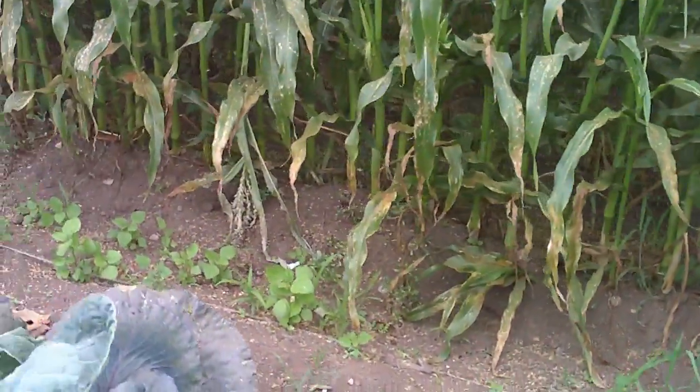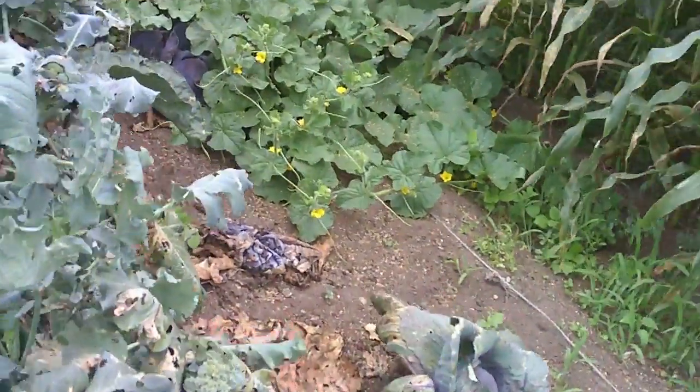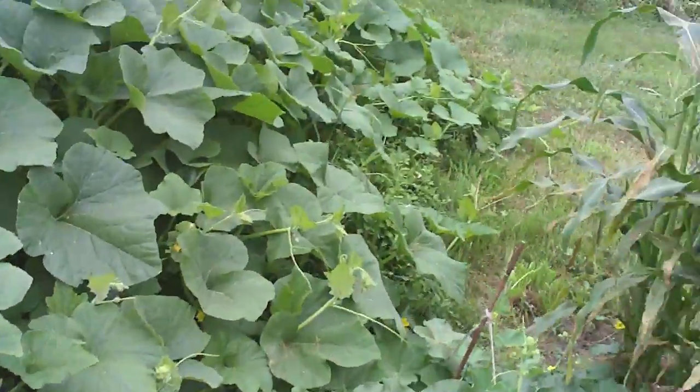The cabbages are just about ready to be harvested, the white ones. The reds aren't quite as big. We've got the Brussels sprouts here. The broccoli's not liking the heat, neither is the cauliflower. I gotta sneak through here without stepping on too many vines here.